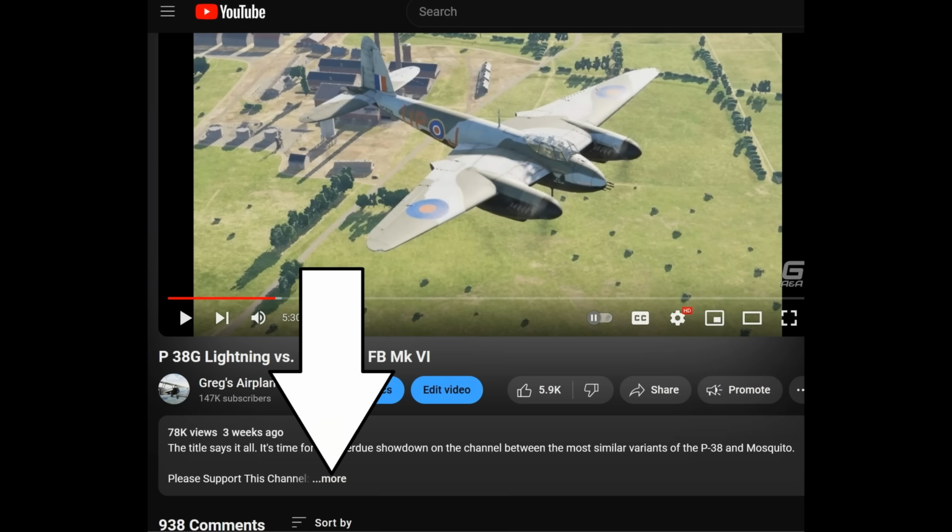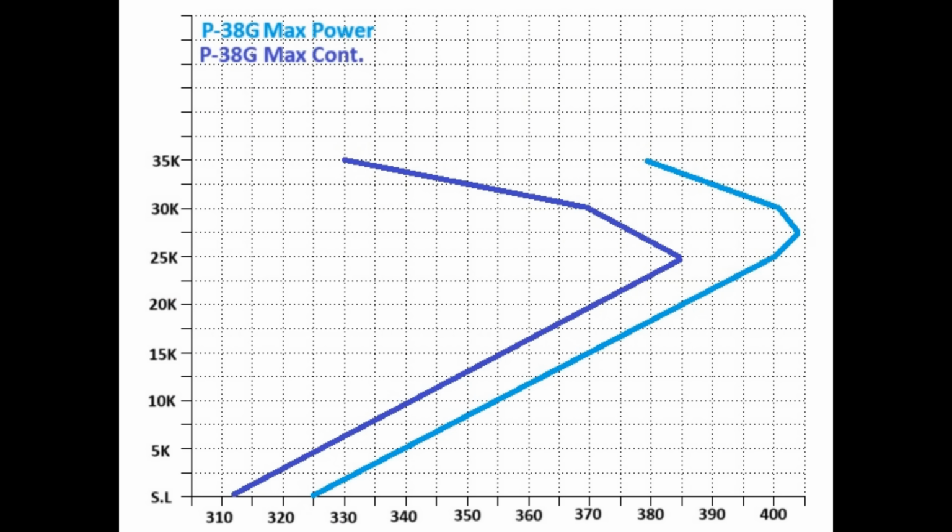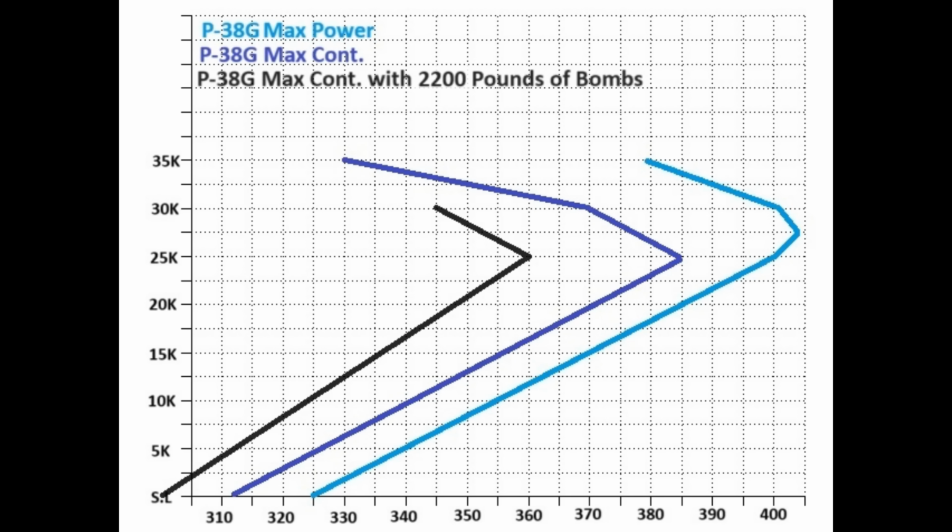Back to our video. Starting with speed, this shows the speed of a P-38 without bombs at maximum power and maximum continuous power. Ironically, in this case, the P-38's maximum power isn't really the published maximum power because when the engine's actually in the airplane, it's limited by the carburetor air temperature. It can actually run either of these two power settings I have graphed here with no time limits. Now I'll add in a P-38G with 2,200 pounds of bombs, meaning two 1,100-pound bombs.